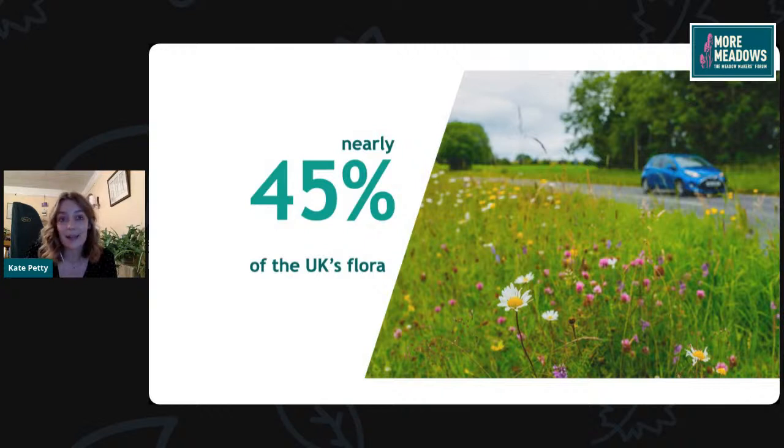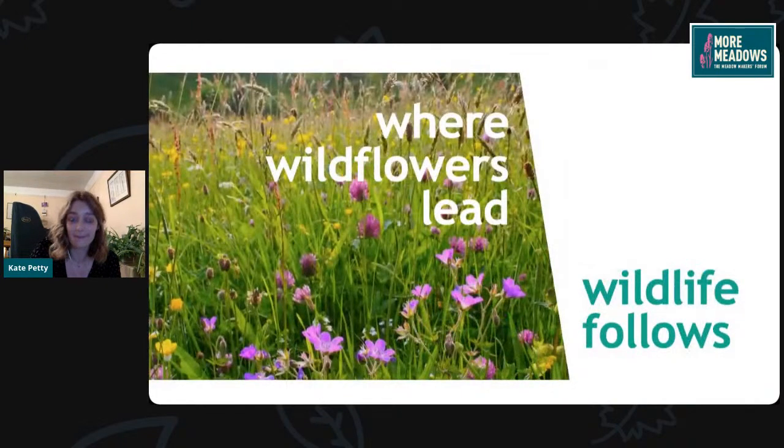And as Tracy said at the beginning, we've lost 98% of our wildflower meadows since the 1930s. So road verges really are now this really vital refuge for so many wildflowers. And as we like to say at Plant Life, where wildflowers lead, wildlife follows. And road verges support such a wealth of other biodiversity, your bees, bugs, birds, bats and butterflies. They all rely on these wonderful habitats.